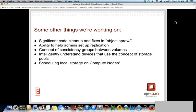We're also introducing the concept of consistency groups. So those of you who are familiar with databases and doing a lot of database work, you know what that's all about. We've actually got some code that's been written up and prototyped that we're playing with. We're making good progress there, so we'll see that in Juno for sure.